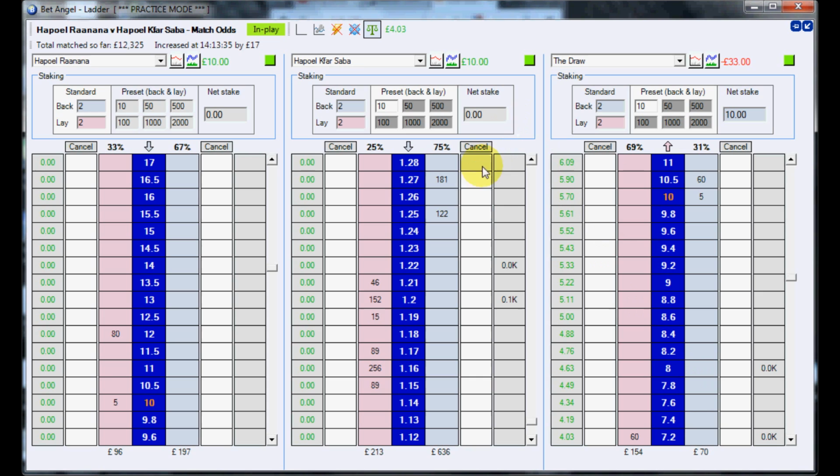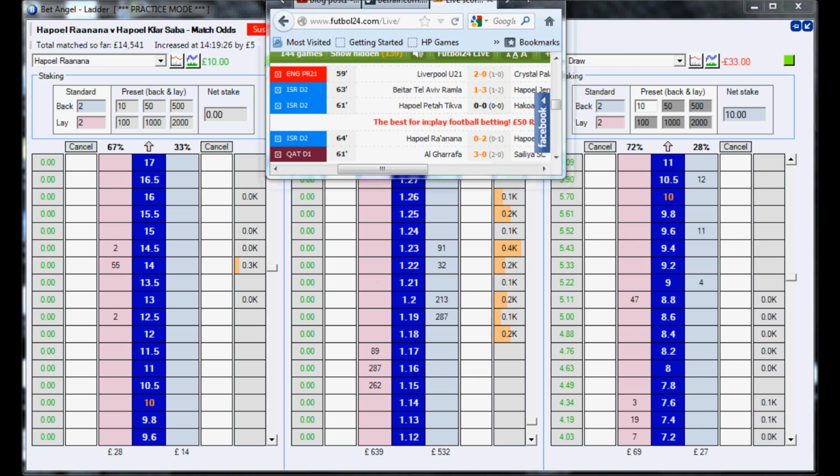But I got that a tiny little bit late. Just for a price update then, this Rana game has just been suspended actually, so a goal has probably just happened in this game. You can see the draw at the moment, because it's 2-0 to this team, the draw is about 9. It's back in play, so maybe there wasn't a goal, possibly they were suspended for some other reason, but I'll come back to that.